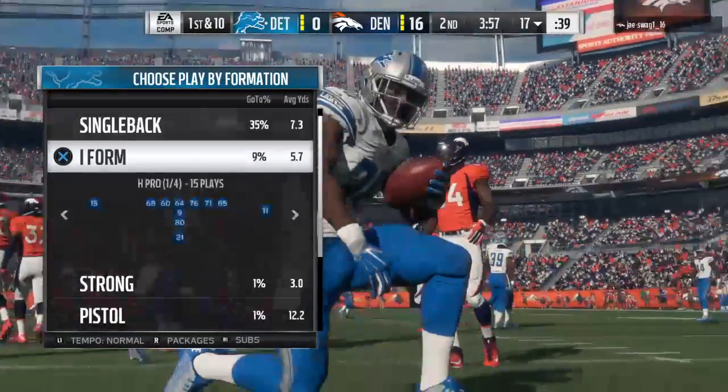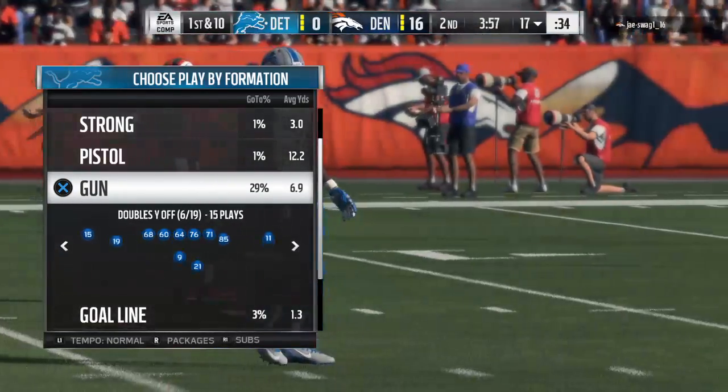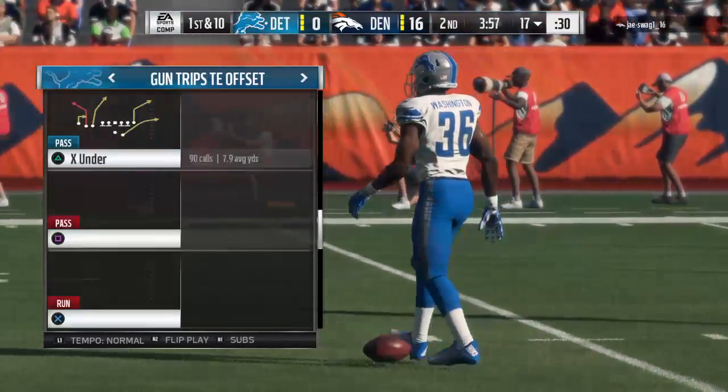Here's the Lion offense now as they get ready to take over. Already down 2 touchdowns here in the first half. This becomes a pretty important drive, doesn't it? It certainly does, and a lot of the teams script plays.